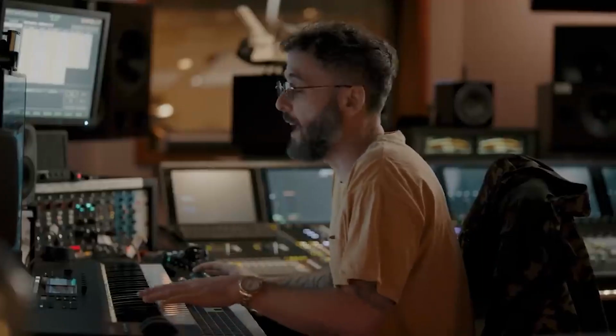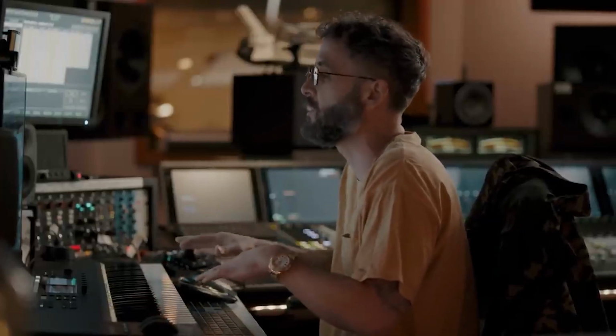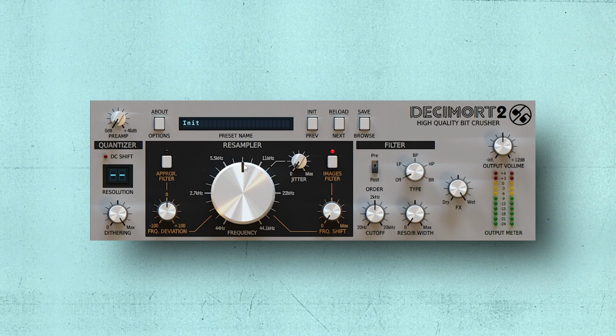I've noticed Fulton likes to usually start with some pads and some keys. His favorite category to start in is always going to be some form of keys, pianos, and pads. And to give it that underwater effect, I use this decimator at 7.7K, and listen to the texture it creates.